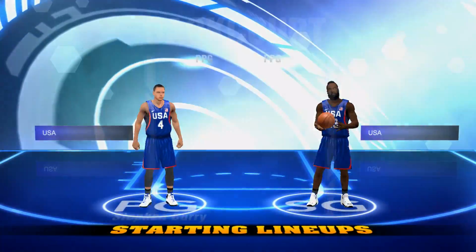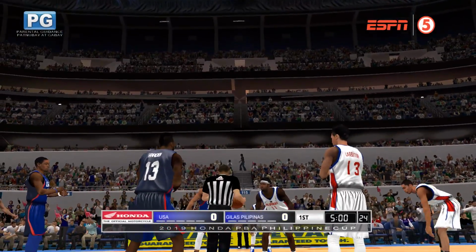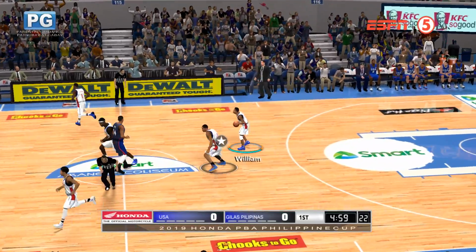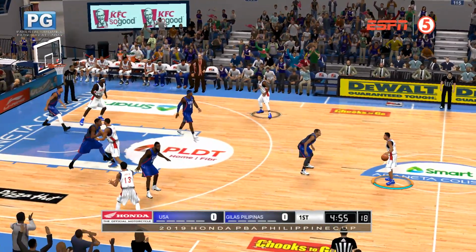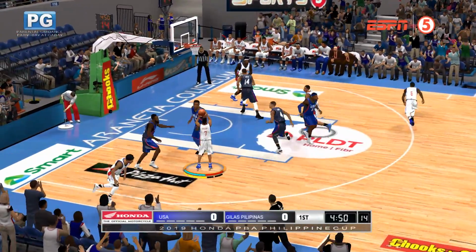And now a quick check of our starting lineups for both teams. Steph Curry's out there with Harden. And manning the middle, a champion in his lone season at Kentucky, and the 2012 #1 pick overall, shot blocker extraordinaire Anthony Davis. Then it's LeBron James. And it's Durant in at the 4 spot.